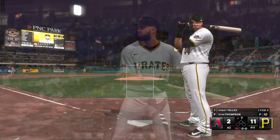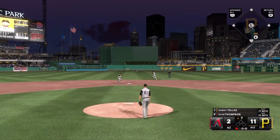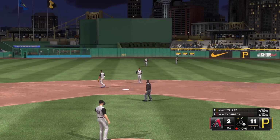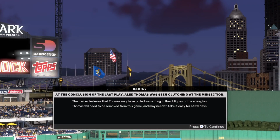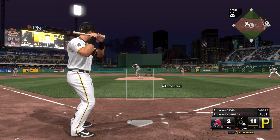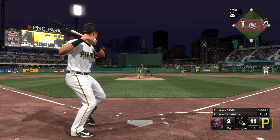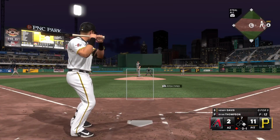So up next, Rowdy Tellez. Jake McCarthy, and he'll be out there at center after the injury. Number 31. One gone, runner at first. And here's the catcher, Henry Davis. 0-for-3 with two groundouts and a strikeout. Fought off foul. Man at first, one away.